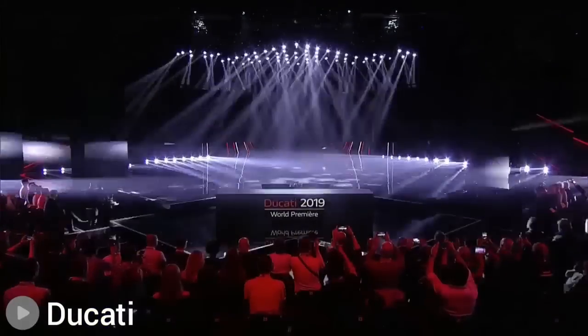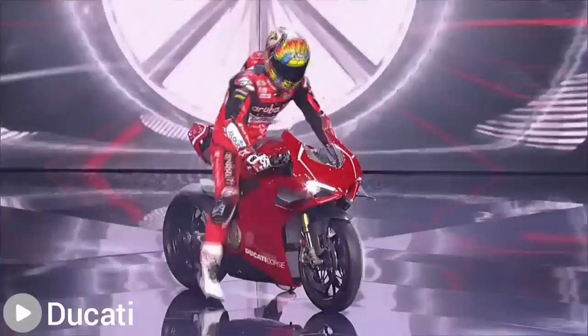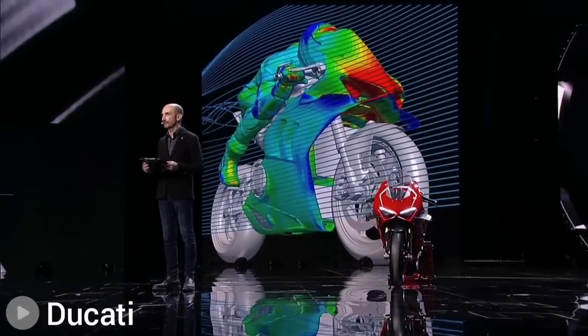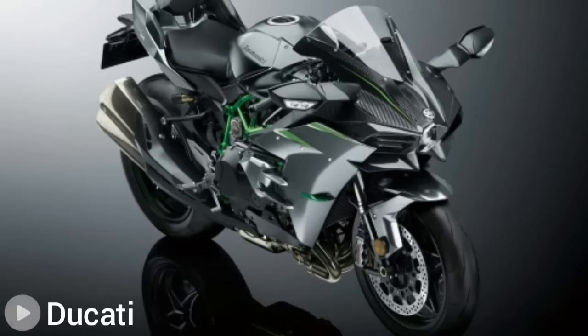The wait is over and the 2019 Ducati Panigale V4 R is here, and they hit it out of the park with this one. With 221 brake horsepower on tap, the Panigale V4 R is the most powerful little-class superbike in the world. I know there's the Ninja H2 with 243 brake horsepower, but that thing is supercharged and is in a class of its own.